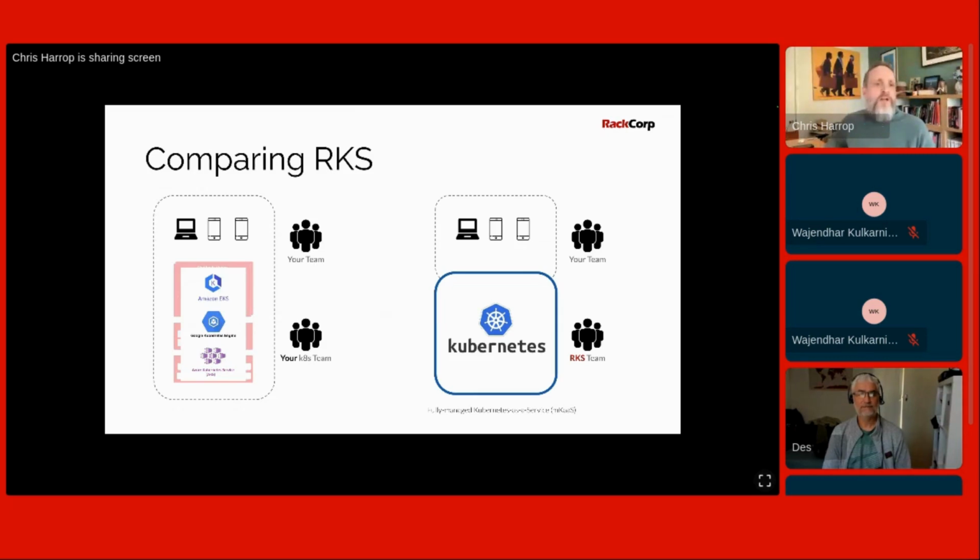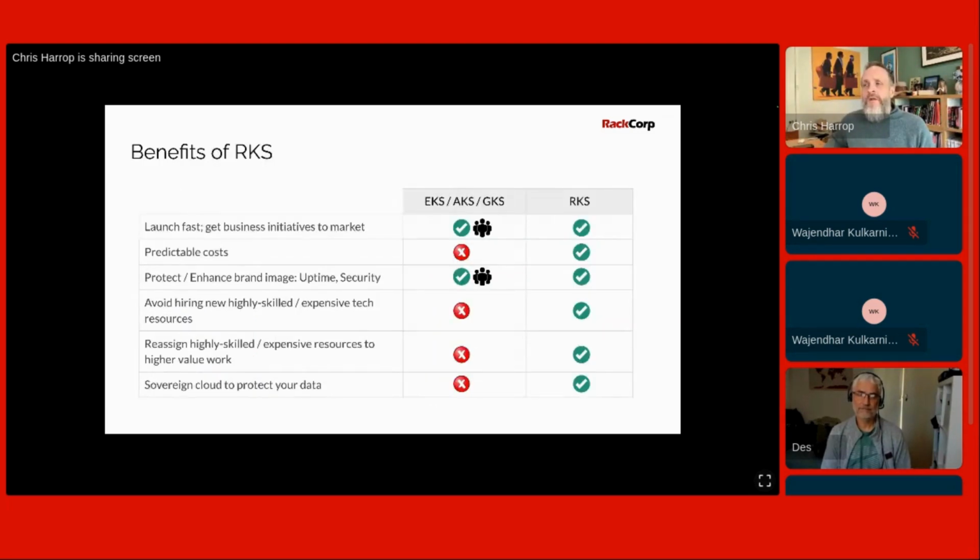If we look at what RKS is in comparison to the major providers of Kubernetes service, within Amazon, Google and Azure, if we go back to those requirements that we talked about at the top of the presentation, launching faster, predictable costs and so on, and line up those services against RKS, what we've done when we built out RKS is make sure that we're meeting all of these requirements. We do acknowledge that you can launch fast and make sure that your Kubernetes is secure and has uptime, but you're going to have to throw a Kubernetes team at that in order to achieve that goal. What we're trying to show you is that we can meet those requirements as a service, without you having to load in your own personnel to achieve it.